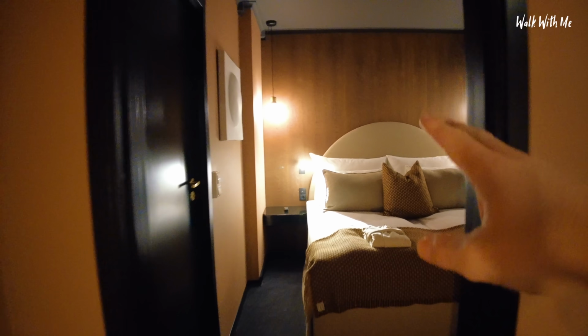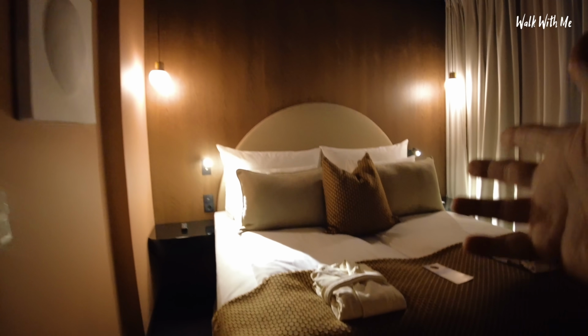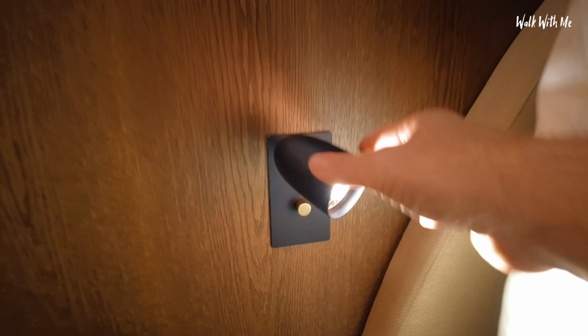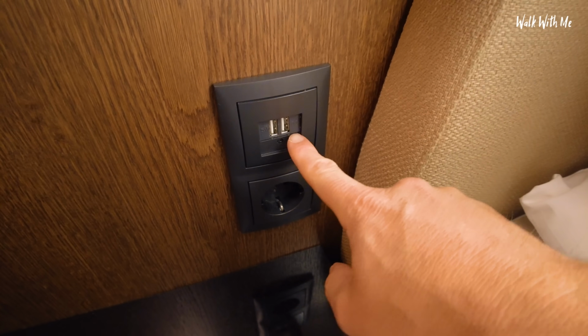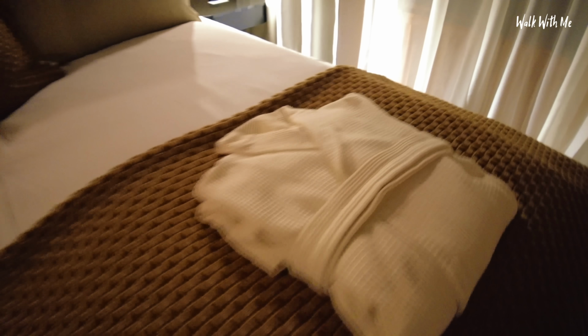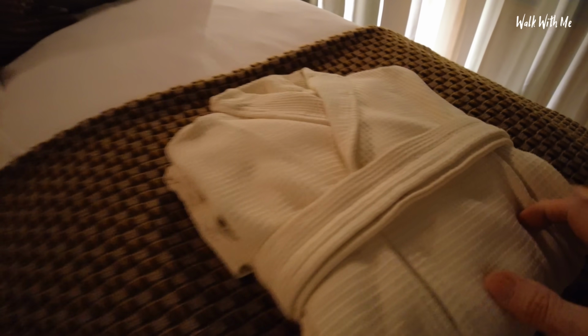And then through this room, I've got the bedroom, a very chunky, cozy bed. The bathroom is in there. So I don't have lamps though, but I do have these pretty little funky reading lights. A couple of USB ports. Love this headboard though. Nice and soft, dark mahogany wood like that. And then there's a TV over there. Robes, obviously it's just me here at the minute, so we'll check them out a little bit later.